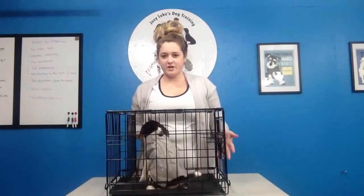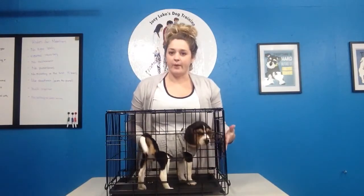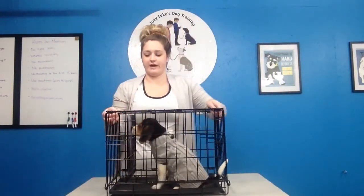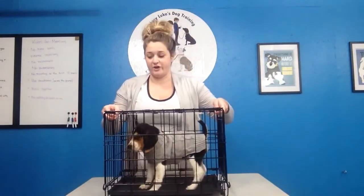Okay, so our first style of crate is a wire crate like this. They're fairly common. The nice thing about a wire crate is you can get it to fit the size that your dog is going to be when they're full grown, and a lot of them come with these dividers that you can put in to make the crate properly sized for your dog. So you can see she can't go past this line right here.